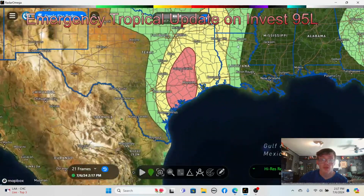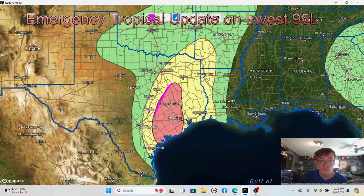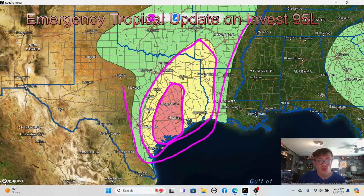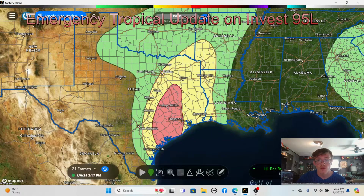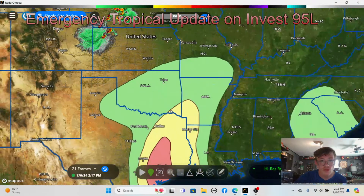Monday could be the big day here. We have a level 3 out of 4 risk for flooding. So a moderate risk for flooding. This is going to be from east of Corpus Christi, College Station, Houston, eastward. This is likely going to change too. We have that large slight risk, including southwestern Arkansas into northwestern Louisiana, and then we have that big, huge marginal risk area up there, all the way up into Springfield, Missouri. So we do have that as well.